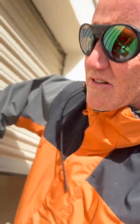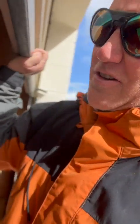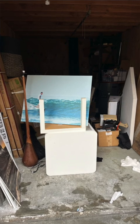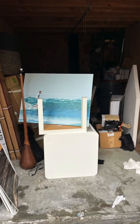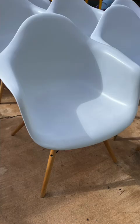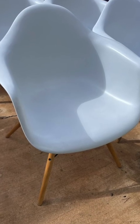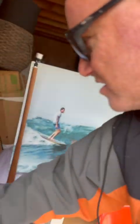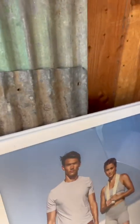Oh my god, dude. Are we ready? It's a full on clean out. Look at the chairs. Those are cool. Look at the photos. Sick, bro. Got some sick photos. Oh, look at those models. Got some metal. Got some cool tables. Got some cool chairs.